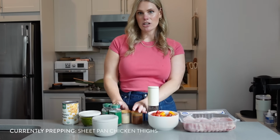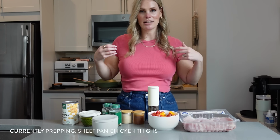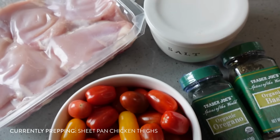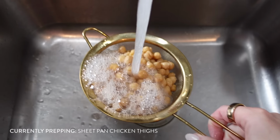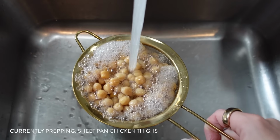And then the last thing is just some olive oil. Very, very simple sheet pan meal. It's meant to kind of just be tossed onto the pan, bake for about 30 minutes, and that's it. And there's no veggie prep that we need to do, which is the best part. Just rinsing the chickpeas. You wanna keep rinsing until there's no more of these little bubbles.